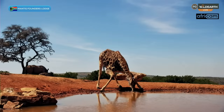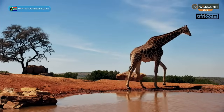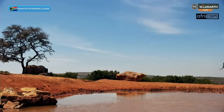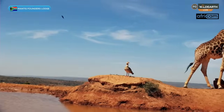Now, I'm not sure what the last 2 days have been like that I haven't been with you, but it looks like we've got some warm weather here in the Lowveld. The sun's shining here at Mantis Founders Lodge too, and I'm looking forward hopefully to some elephant pool parties that maybe come our way today. The colors here at Founders are always so beautiful. And it looks like actually the rhino in the back has a calf with it. So it's one of the moms that we've gotten to know here with one of its babies.